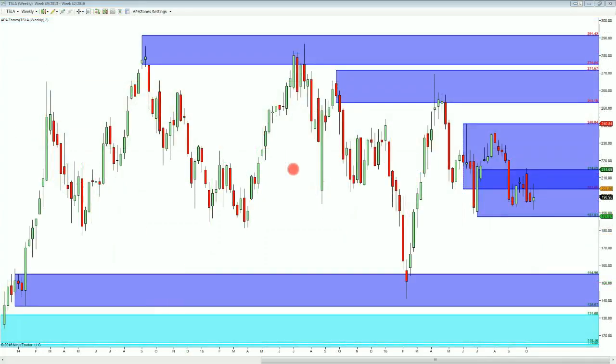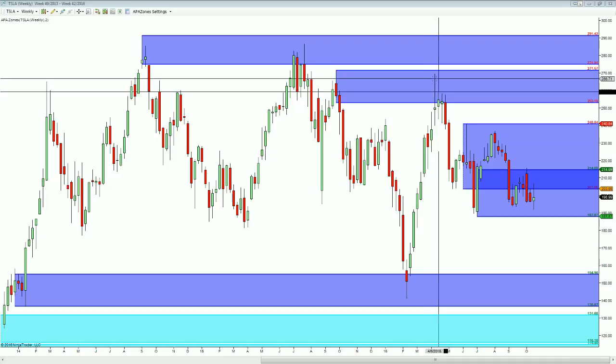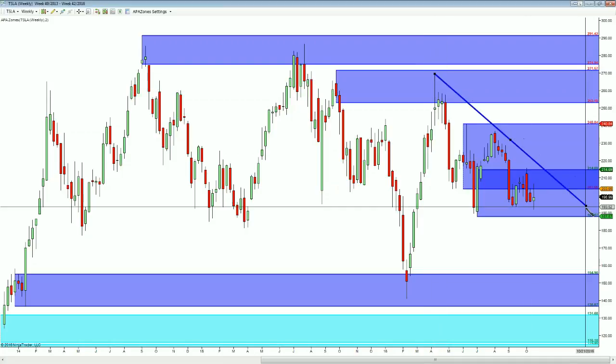All right, so looking at Tesla on the big weekly time frame, you can see that we've had a beautiful dip bounce out of 54, moving all the way up to 253, basically a $100 move. And now we've come down and we're starting to fail to do anything. It really seems like we could even put in a nice little trend line to the downside off of this stuff on the big weekly time frame.